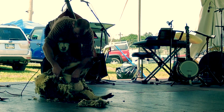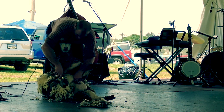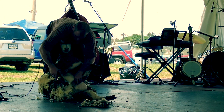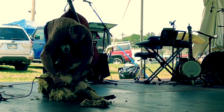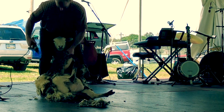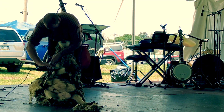Now you'll notice he's doing a lot of tucking, he's doing a lot of stretching. These animals are very fair skinned. It's very easy to cut them if you don't know what you're doing. So it takes experience to be a professional. It takes about 3 years to be an apprentice, about 3 seasons, so you feel comfortable. So we shear about 30 different breeds of sheep. We also shear llamas, alpacas, and Angora goats in our trade.